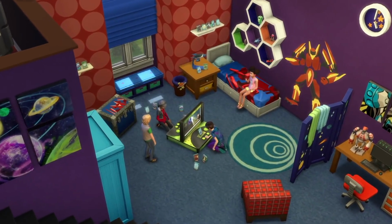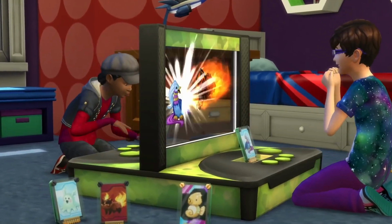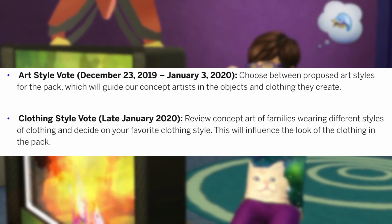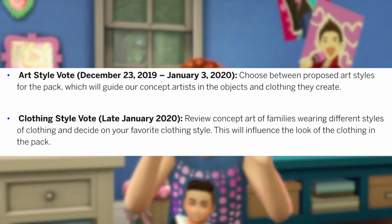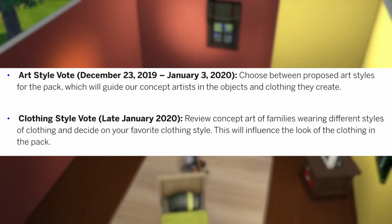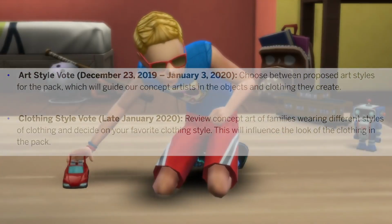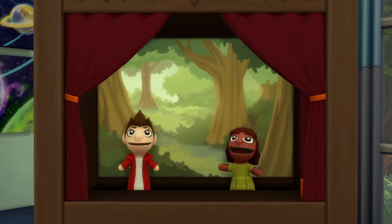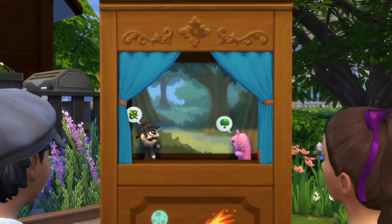But as far as January 2020 goes, it's not going to be just about the art style, because in late January 2020, there is supposed to be the clothing style vote, where we'll be able to look at concept art of families wearing different styles of clothing and decide on our favorite clothing style, and it will influence the look of the clothing in the pack. So as someone who spends almost as much time creating Sims as I do in live mode, I am really looking forward to that. I can't wait to see what sort of concepts they have come up with for the clothing.